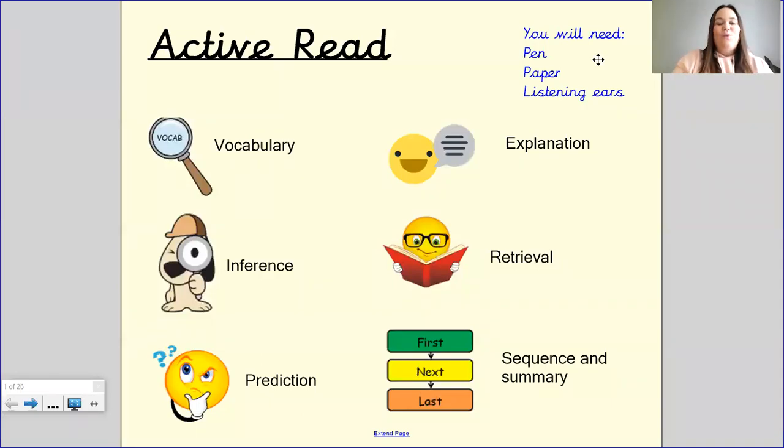Hello Year 2s and welcome to our active read lesson this week. I'm going to remind you of Vipers to start with. These are our question types that we have throughout our text and they help us build up our comprehension skills. So we have V for vocabulary, I for inference, P for prediction, E for explanation, R for retrieval, S for sequence and summary. You're going to see these symbols throughout the text that we're reading this week, so they give you a clue as to what skill you will be practicing.